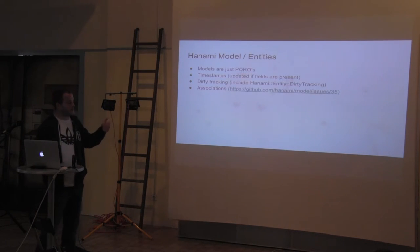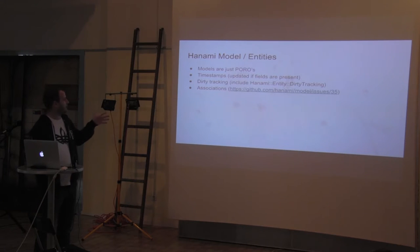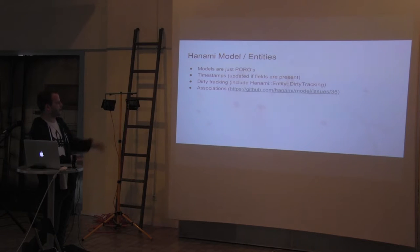So the entities are, as I said, plain old Ruby objects. They don't know anything about persistence. There are two other things: if the entity has published at or updated at fields present, it will get updated automatically. And there's also dirty tracking, which requires you to include dirty tracking, and then you have the same behavior as in Rails.